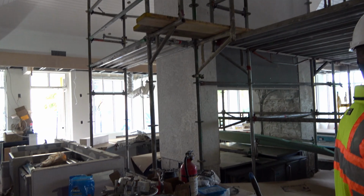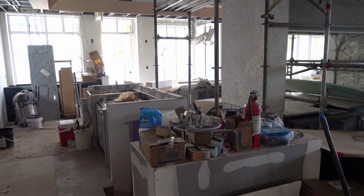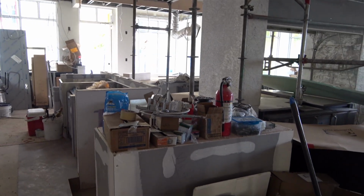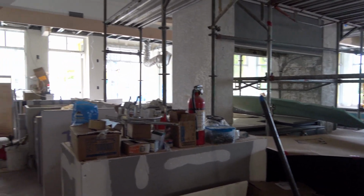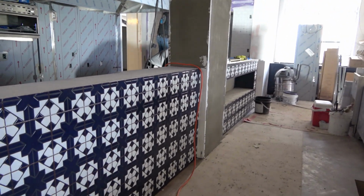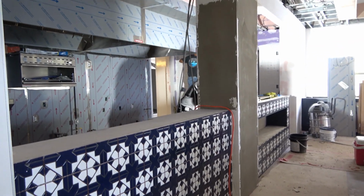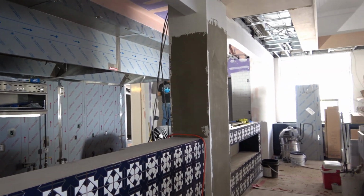We are going to be wrapping the columns and porcelain tile that you see here. What we're finishing up right now in the bar area should be tiled by the time you see 2 weeks from now, and we should have all of the countertops finished being installed, as you see some of the tile work here in the kitchen as well. That will be finished up by the end of the week with countertops and finishes and paint.